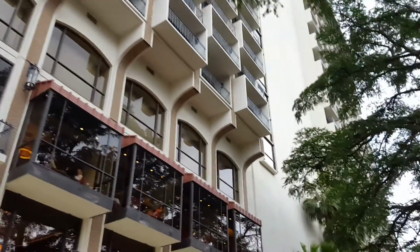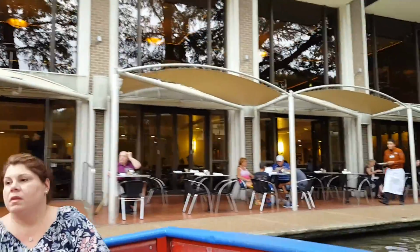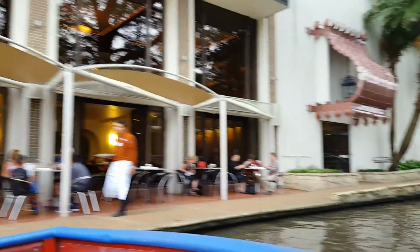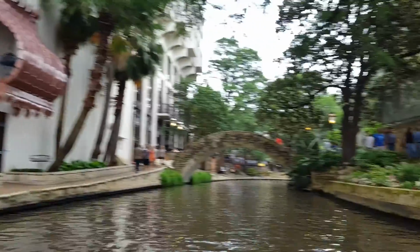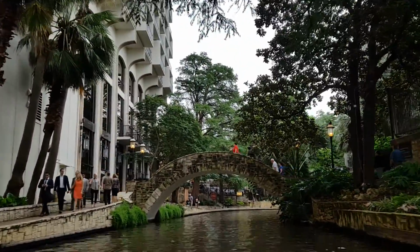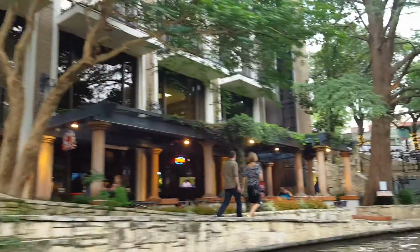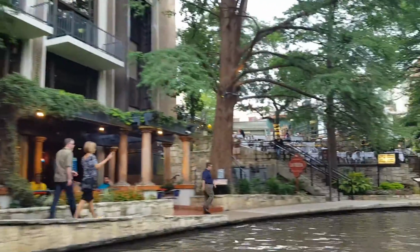Now the hotel was built in about 200 days, and the Hilton opened its doors only 2 days before the opening ceremony of the World's Fair. And that was the rush to get our hotels down here. You can go on YouTube and check it out. It's really cool how they built this place. This is now an artisans community, so shops and restaurants. Now we're only catching a glimpse of La Villita, and it spans far beyond the river itself.